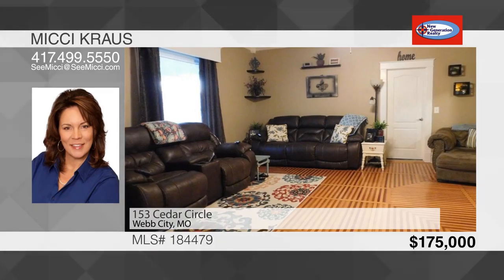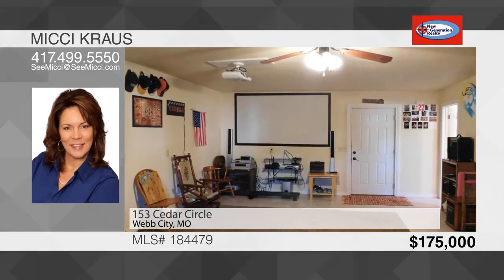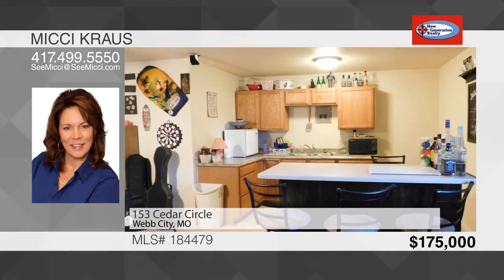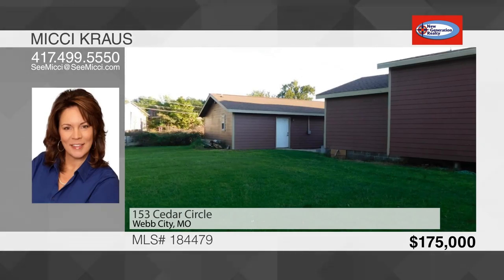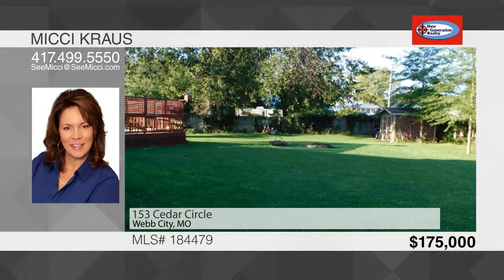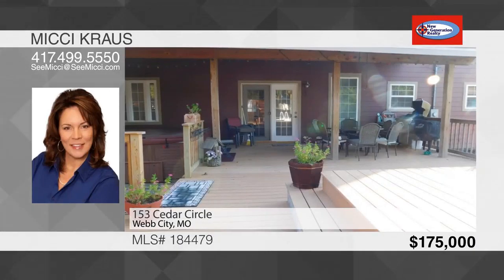A family room on the side of the house, with the original hardwood floors in an eye-catching pattern, is also included. Not only is there plenty of entertaining space indoors, but plenty of space outdoors. Enjoy the spacious backyard with deck and pool. To see everything in person, schedule a showing today with Micci Kraus.